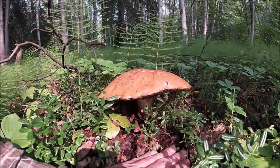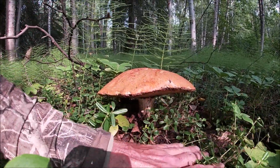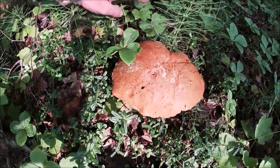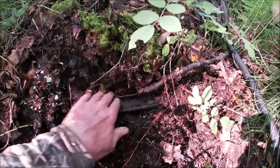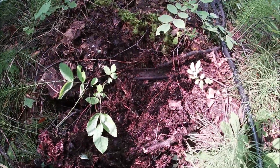Man, look at the size of this mushroom. This thing is huge. Wow. Well, I found a little ore cart rail. It is fused into the ground.